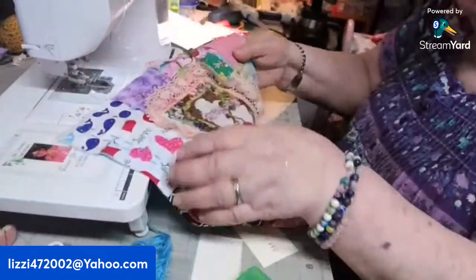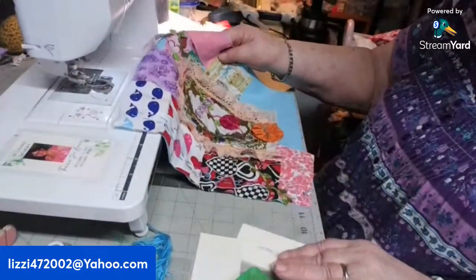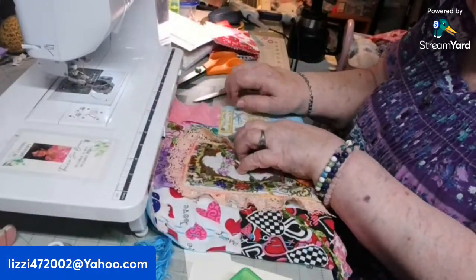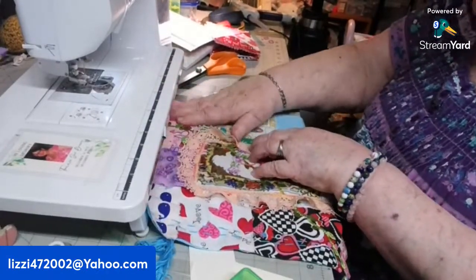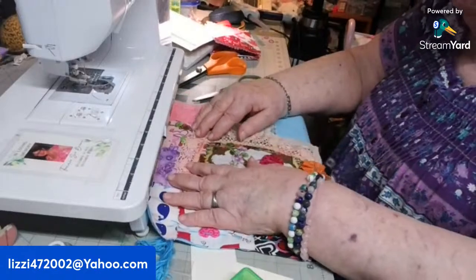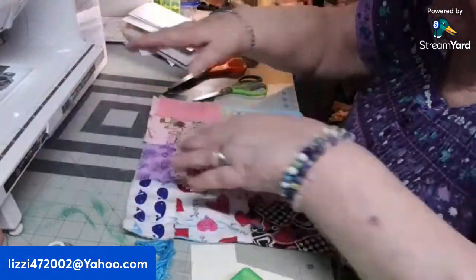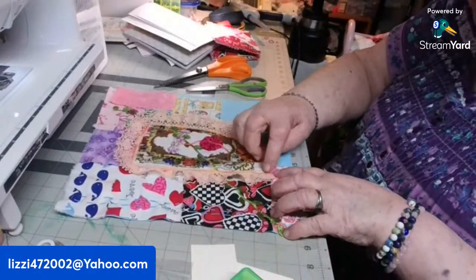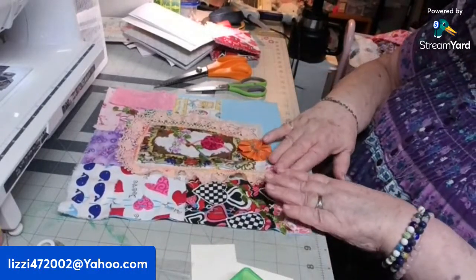Okay, so now I just did that. I just applique on the square now. So there's a square that's applique on. And thank you, Susan. Yes, my daughter was my, yeah. It's hard. It's tough. It's hard.